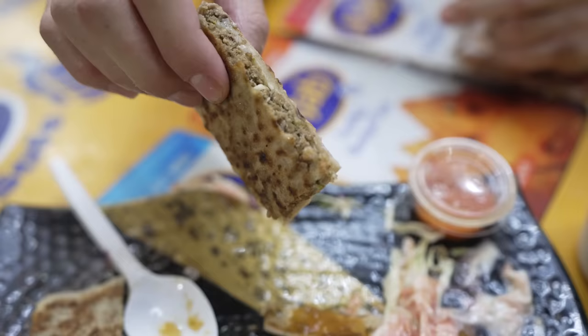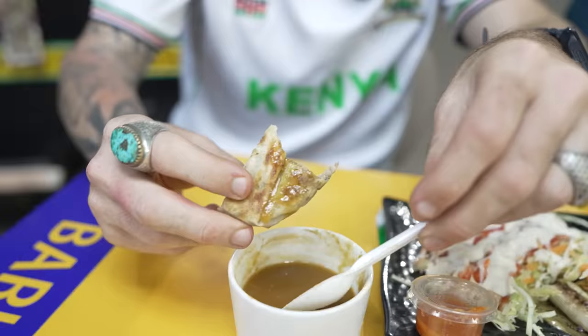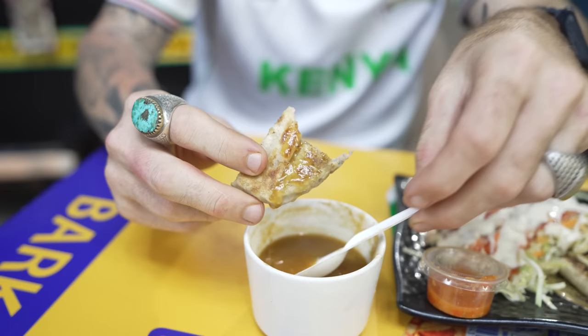Tastes like a pizza. Is this lamb? Might be lamb. I think it's lamb. Nice sweet tamarind. Oh, but it's still super hot, right? Yeah, it is hot.